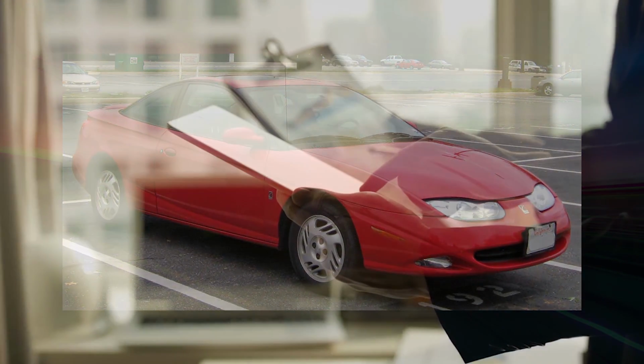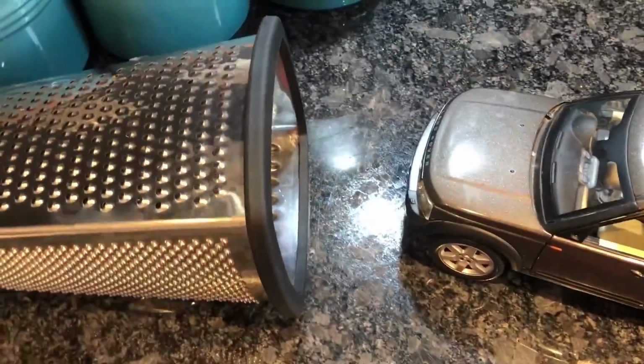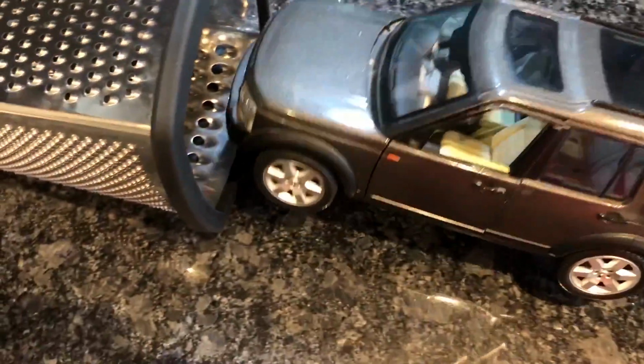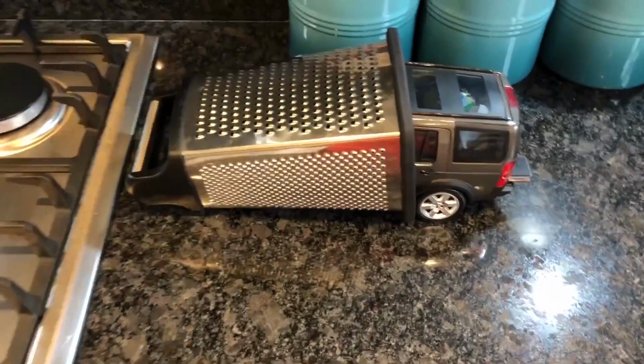I imagine the designers went through something like this. So they got a model of a car, here's a Land Rover Discovery, and they tried to mould it into different shapes. And the best that they could come up with was by forcing it inside a cheese grater until the body became very pointy and narrow at the front, and yeah, the SC was born.